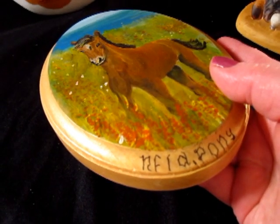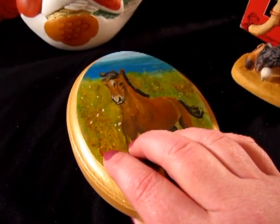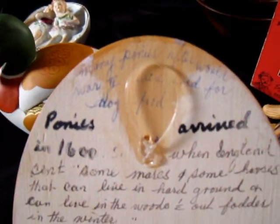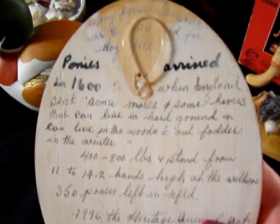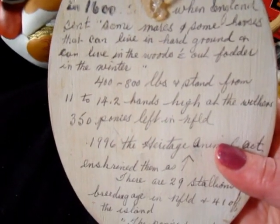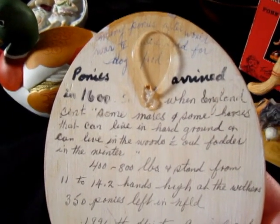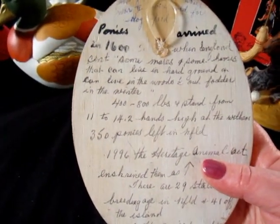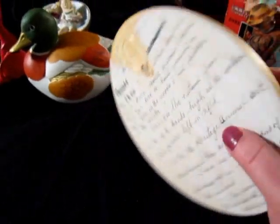I also have here NFLD pony. So when I searched that on Google, I found out that there is a group in Newfoundland that is created to preserve these wild ponies. Now, what was really intriguing to me is that there's this little strange storyline going on here that the artist put on, and it's kind of a little bit cryptic. It kind of starts in one pen and goes another, and then it's sort of faded out up there. But after reading through and deciphering it all, I found out that these ponies came over in the 1600s, and they weren't treated well, they weren't preserved, and they were abused and sold even for dog food, which is sad. And in 1996, there was the Heritage Animal Act, and this group came about to preserve these wild ponies.